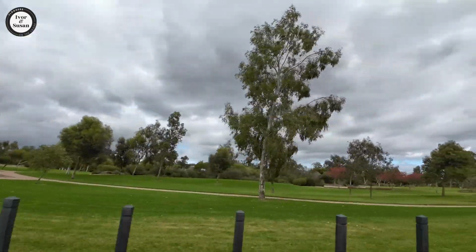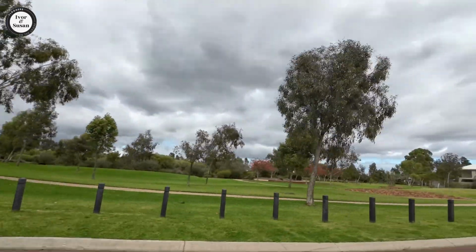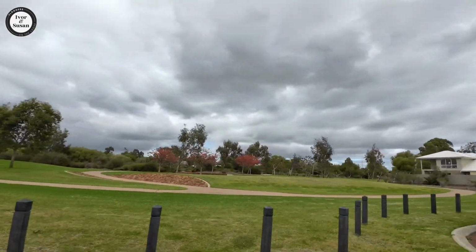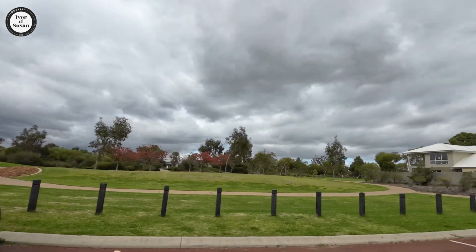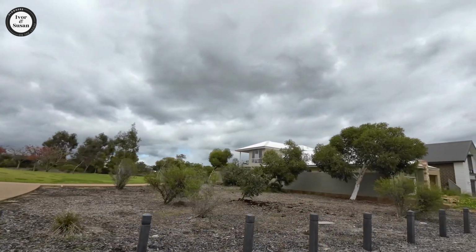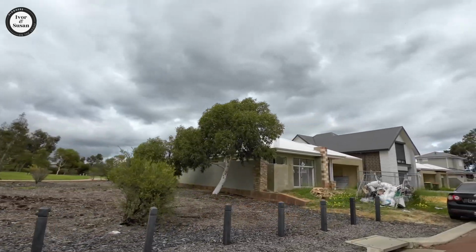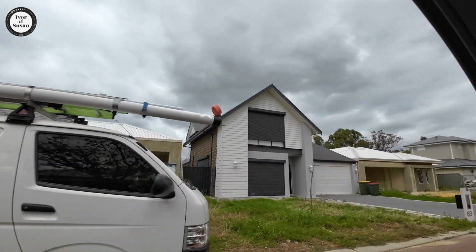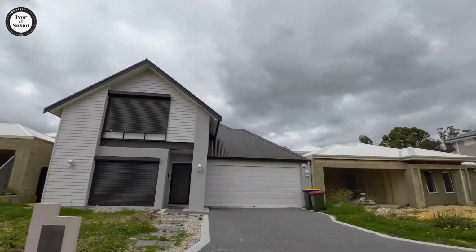There's a nice park there, guys. Nicely kept, nice and neat. There's a double story house there. He'll have nice views over the park. He's just about built in the park. There's another double story over here, not finished yet. Or it is, but a bit untidy, the garden.